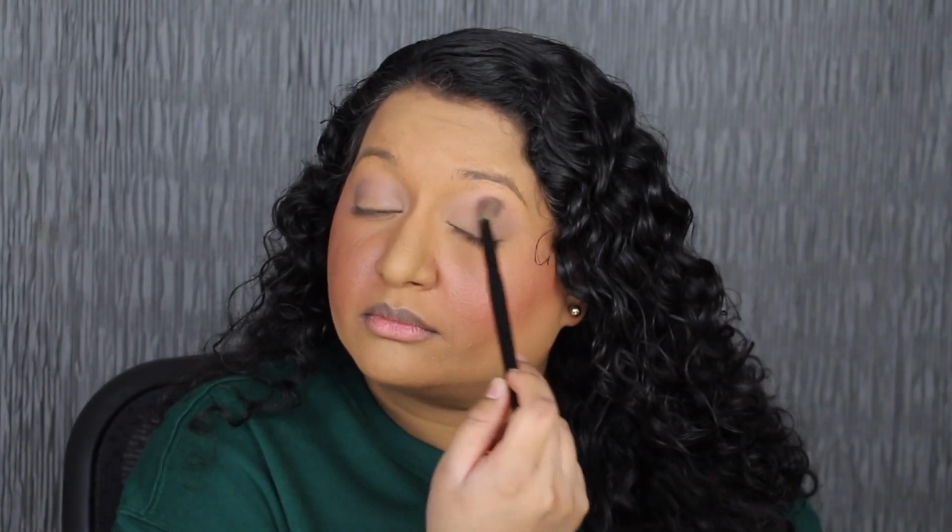Taking a clean eyeshadow brush, I'm going to dip into the shade Selfies with Santa. Apply this all over the crease, going back and forth using windshield wiper motions. This is going to be our transition shadow. I'll apply it all over the lid as well. Going into the Christmas in Paris palette, I'm going to dip into the shadow Baguette Please, using that same eyeshadow brush. Again, going back and forth in the crease right underneath that first shadow. That shade blended out so easily.